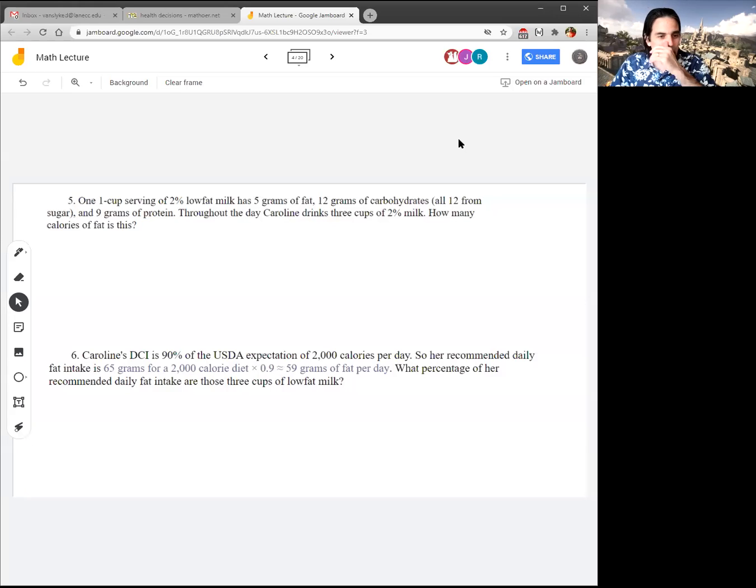For problems 5 and 6, Caroline is drinking milk. There's a bunch of red herring information that's here to distract us. So in the first problem, all we really need is that there's 5 grams of fat per serving, per cup, and she drinks 3 cups. All the rest about the carbs and the protein and the sugar, we don't need. That's only there to distract us.